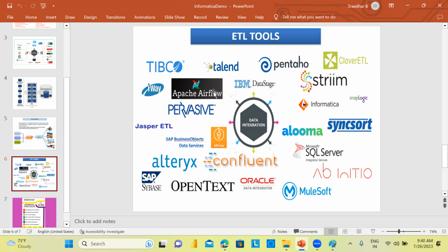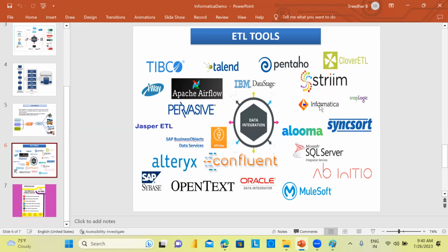So if we learn the ETL process perfectly with one tool, then we can work with all these tools. Informatica Power Center is a very easy tool to learn. There is no code here, only drag and drop. Only 10% of code we have at the Informatica Power Center level. Practically, I will show you tomorrow how to implement the data movements.